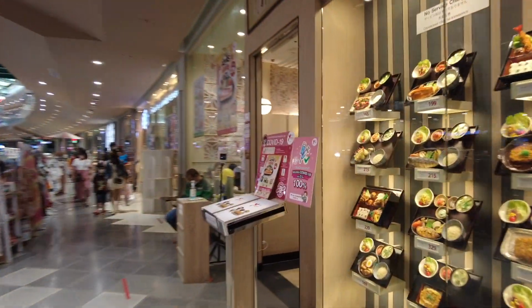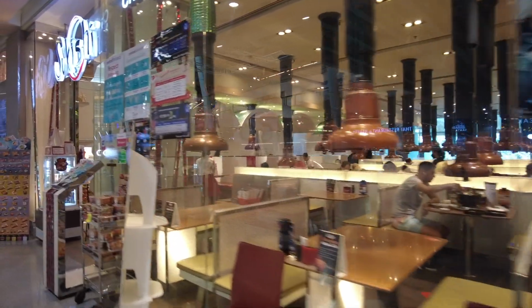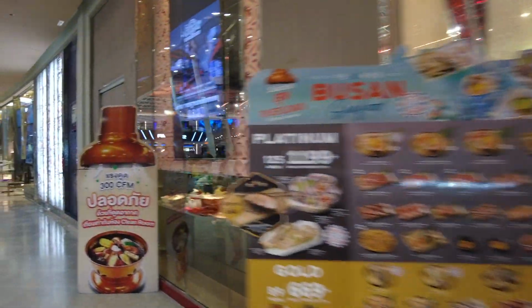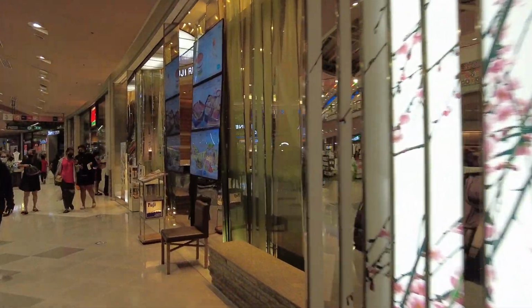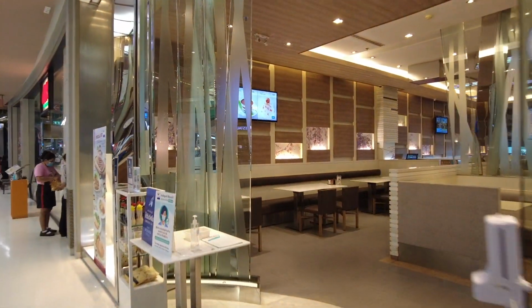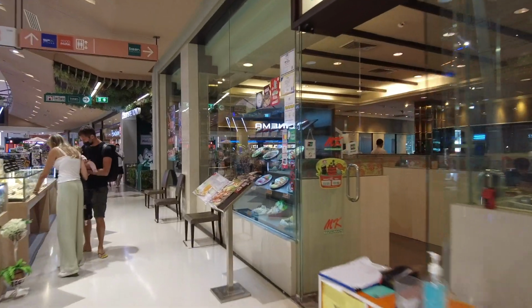And looks like you've got, wow, quite a few restaurants here. Wow, nice. That's making me really hungry. Oh, I love these kinds of restaurants. The sushi and the Japanese restaurants. Oh, very nice. So I'm not going to do the top floor, because actually the top floor is the cinema, and it's like a play area upstairs. There's not too much on the top floor.